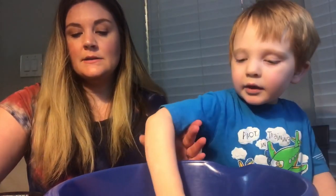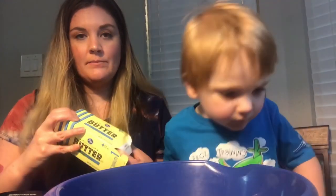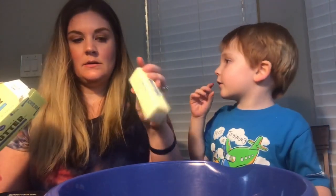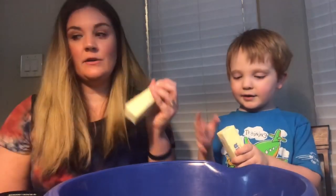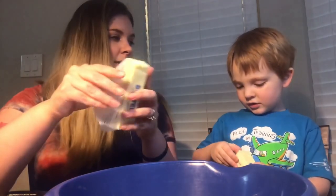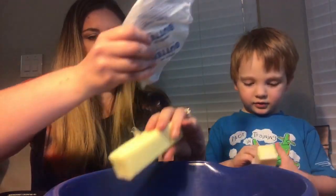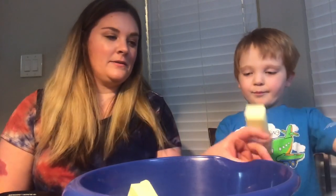Okay, the first thing you need to do, I'll take this out so I can mix it. We're going to get 1 cup of unsalted butter, so that is 2 of these. You can eat butter, but you don't want to eat it all at one time, or without it in something. Put that in here. Wash your hands before this.